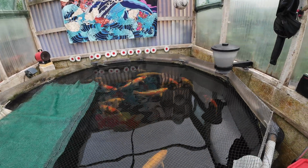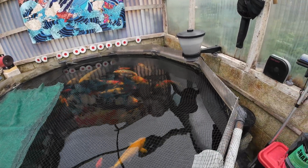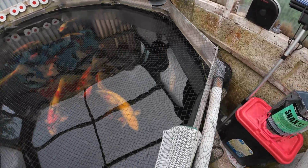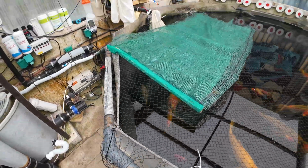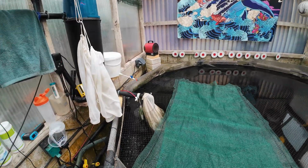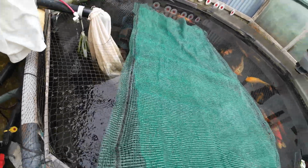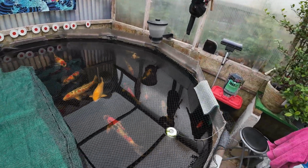I think I've proven a point anyway. So that koi, even though it thinks it's feeding and just minding its own business, it's not shy, as in hiding in a corner or anything. It's just crap at feeding. Isn't it odd? Quite bizarre, really. I thought I'd show you that because I find it quite interesting. So no wonder it's remaining on the smaller side compared to the bloody rest.